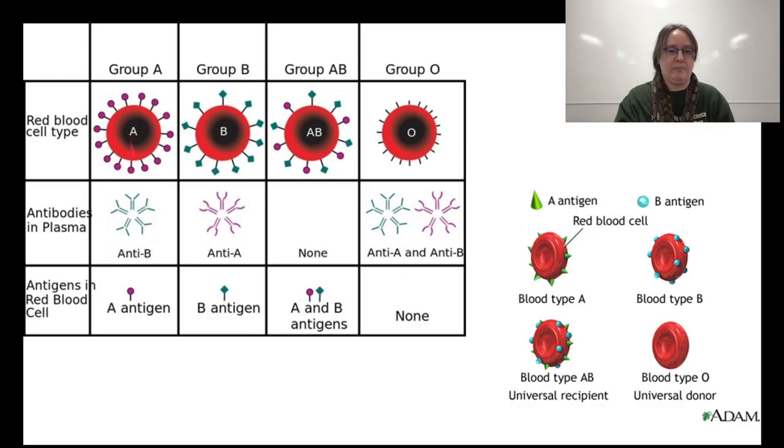So what happens is, if B blood gets into an A type person's body, instantly the immune system reacts, makes a ton of anti-Bs, clumps up the blood, and then starts attacking the blood, and then you die from shock. Yeah, not great. Same thing the other way.